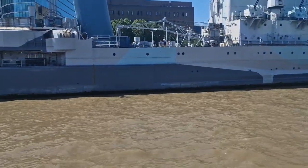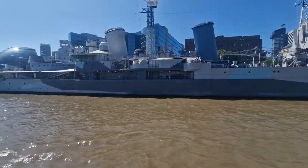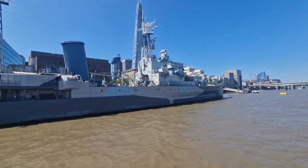On the left of our pier, the world famous Tower of London.